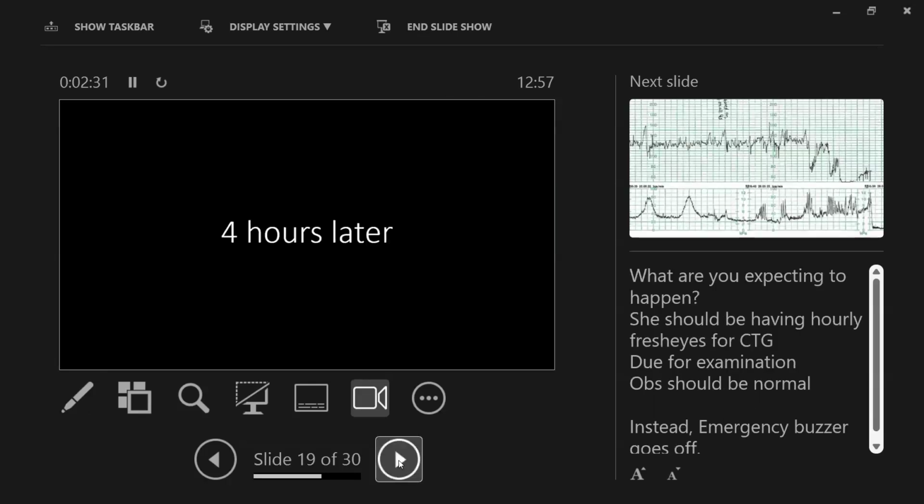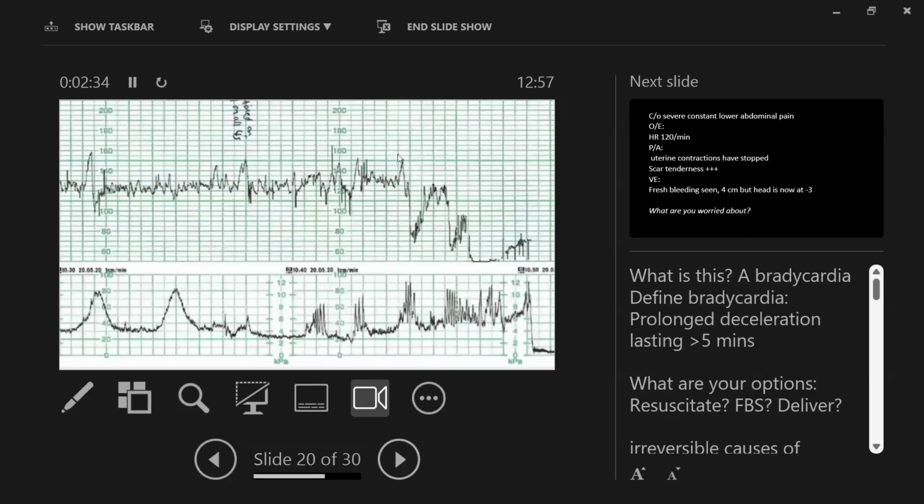4 hours later, the midwife examines her, and what we have here is a situation of an acute fetal bradycardia. So what do you think is happening in this situation? I'm afraid that the uterus has ruptured. Yeah, so that is a key concern.